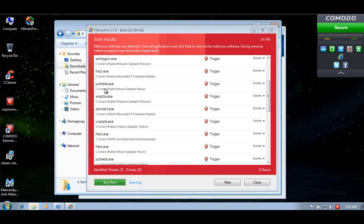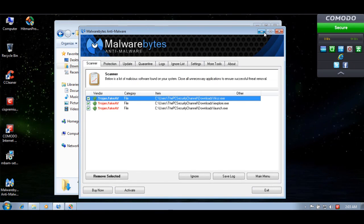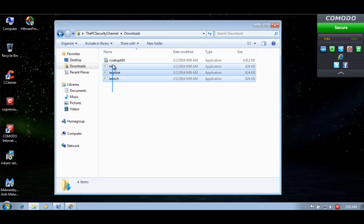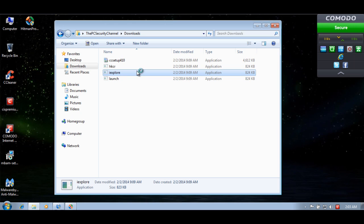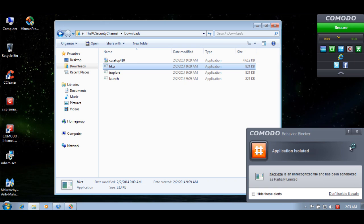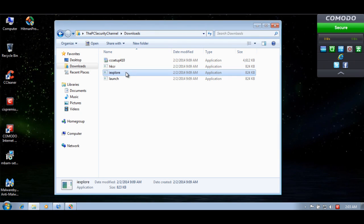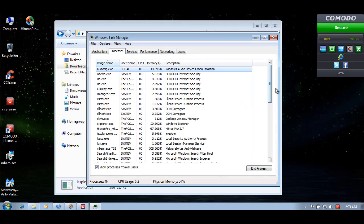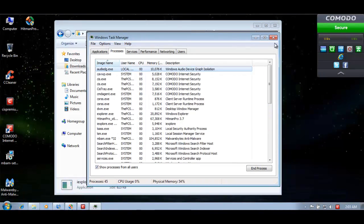I just opened my downloads folder, and as you can see, the sandbox has some leftover files, and let's just try running them once again. These are all hidden, by the way, so if you're a regular user you wouldn't even see these, but I'll just try to run them and see if they can do any kind of damage. As you can see, they're isolated once again. They're isolated, they cannot perform any malicious operations, and they just terminate.